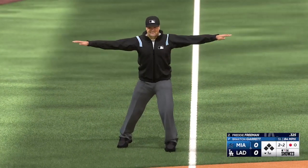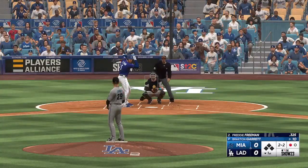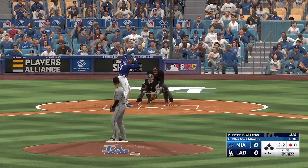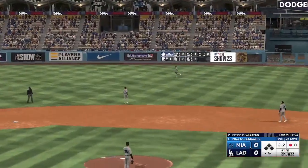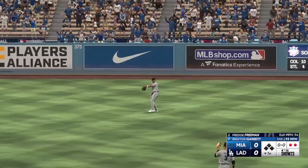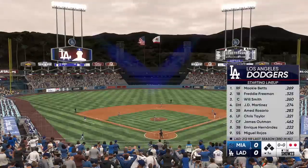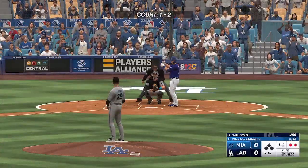Check swing, now an appeal to third. No swing. Gary Cederstrom with the call. Lined into right. Soler makes the grab, and there's two gone. Batting third. Time to check out the Dodgers lineup. The batter now will be Will Smith.